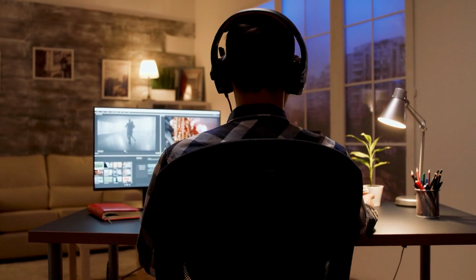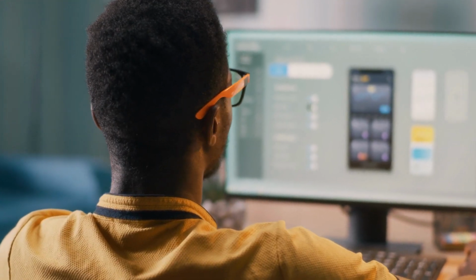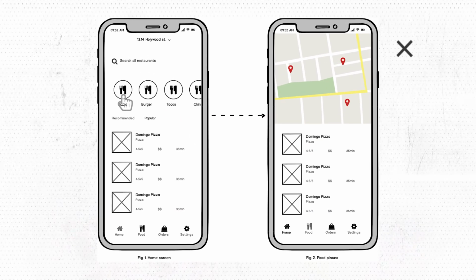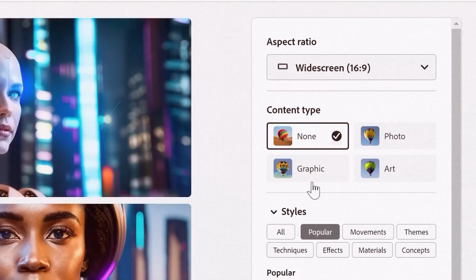Let's examine a made-up situation to learn how Firefly operates. Let's pretend a UX designer is developing a food delivery app. The designer has generated wireframes and a basic design for the app, but they're having trouble settling on a color scheme and general style for it.